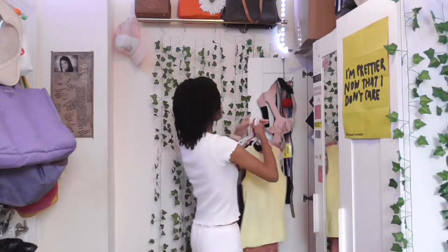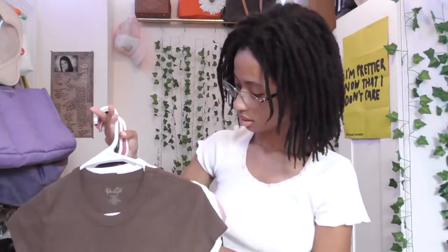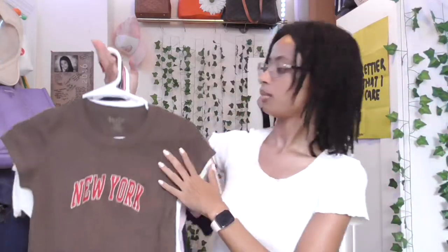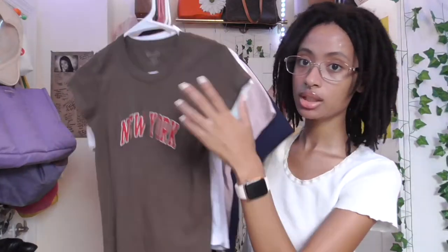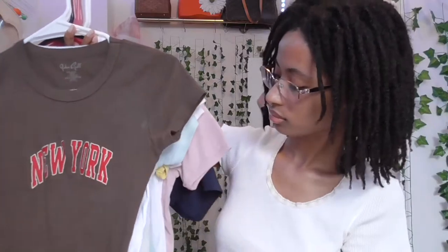So these are all my keeps. I cut 4 shirts out. Really proud of that progress. So yeah. Uh-oh, I found a hidden tank top in here, so I'm gonna put that to the side really quick. But these are all of my shirts. So yeah, let's go through these.